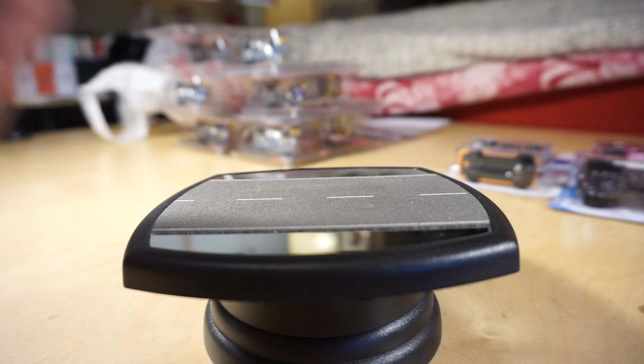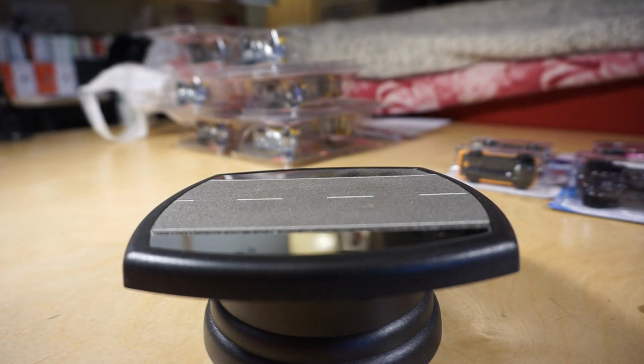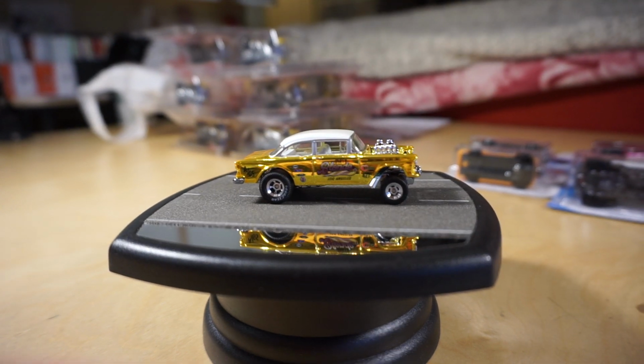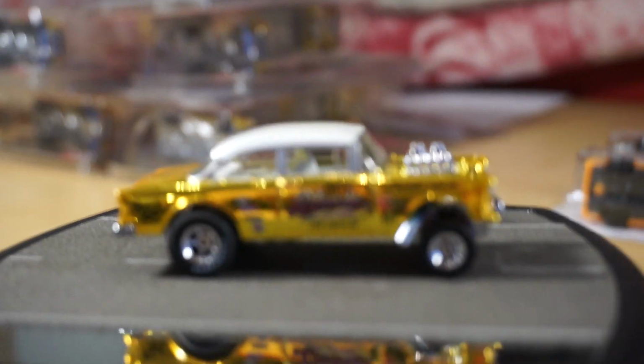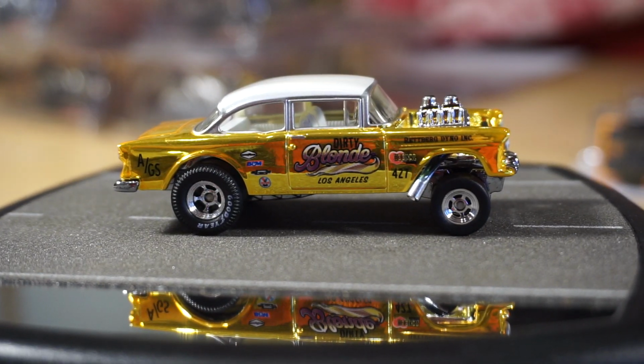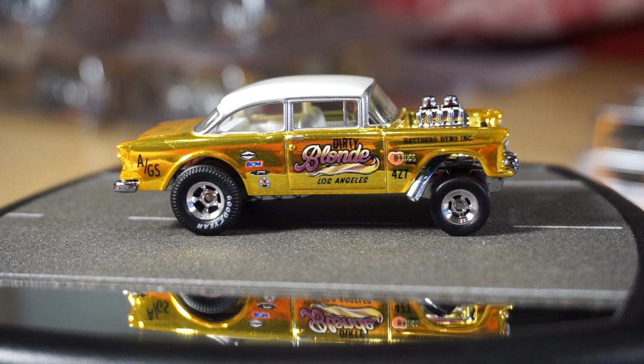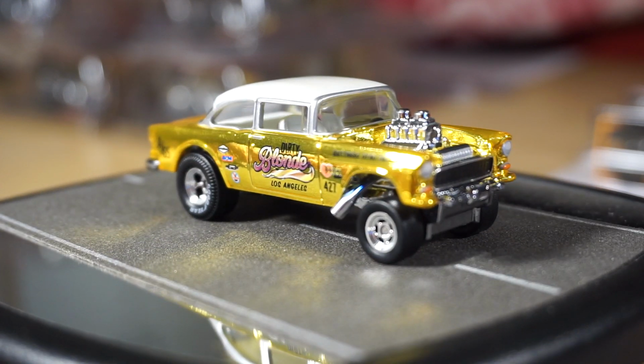So here it is. Nice piece. Open it up for you. Because, for those who don't know, because it's a selection piece, these are basically made to order, so you can order as many as you want. And of course, I don't collect gassers a lot, but I do have a few. It's obviously one of the very popular castings that everyone likes.